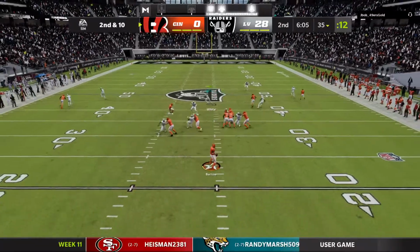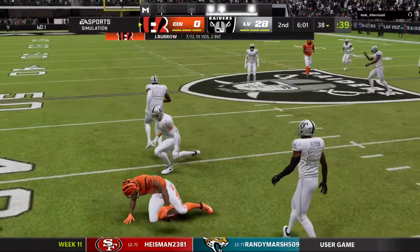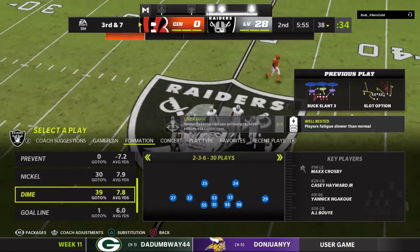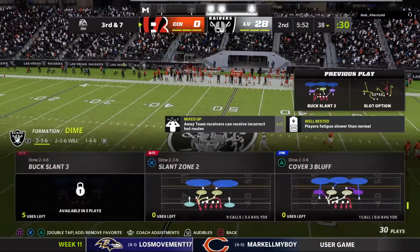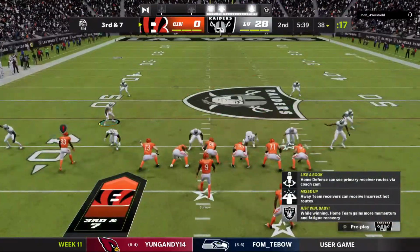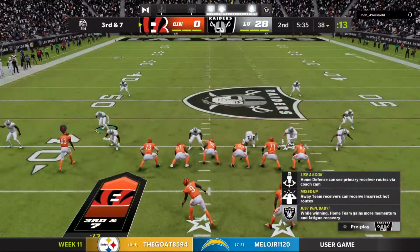Now it's Burrow. He'll drop this one down to Mixon. He'll get only 3 there, so it leaves him with a 3rd and 7 ahead. And we see another pitch and catch there to the running back. This position just continues to evolve. They've become just as critical to the passing attack as a lot of receivers and tight ends, because their ability to make people miss in the open field can really generate big plays for an offense.